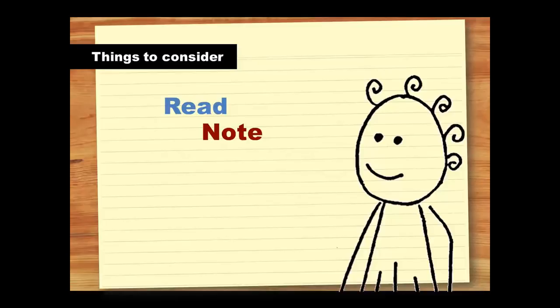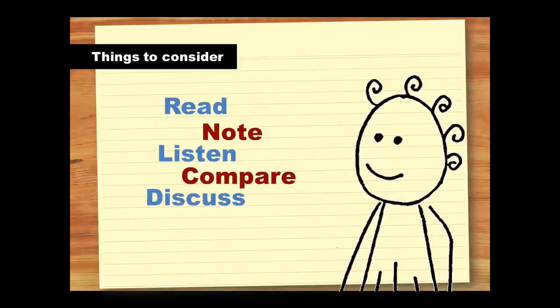Instead of focusing on writing, focus on listening. As you listen, compare what you're hearing with what you already know about the topic and note down any significant differences. After the lecture, it's a good idea to discuss it with a study buddy. You'll have focused on different aspects of the lecture, and by discussing it, you'll strengthen your understanding of the topic.